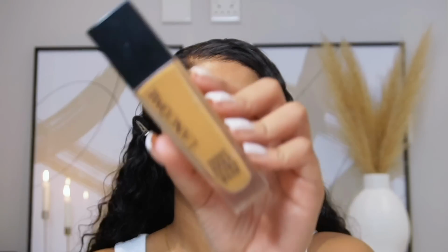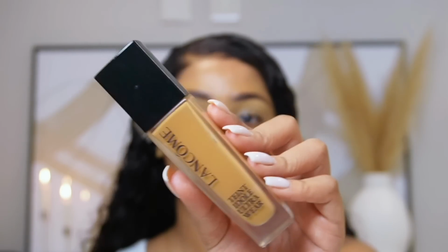Stunning. Then onto foundation. This is my favorite foundation on planet Earth. 10 out of 10, no notes. I've been using it for over a year. I'm obsessed with it. It is up there price-wise, but it is an investment and it is so worth it. I'm going to be using the Lancôme Teint Idole Ultra Wave Foundation.